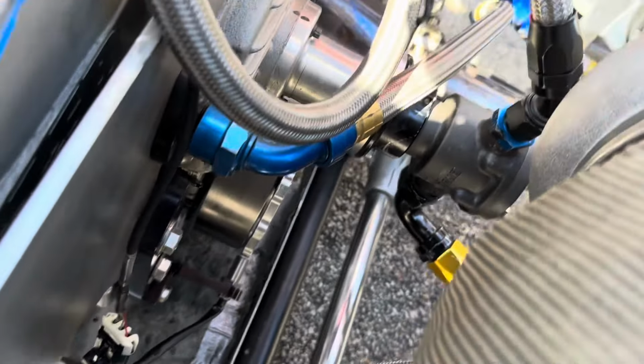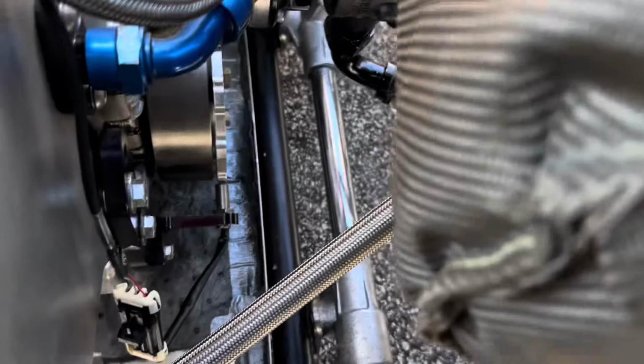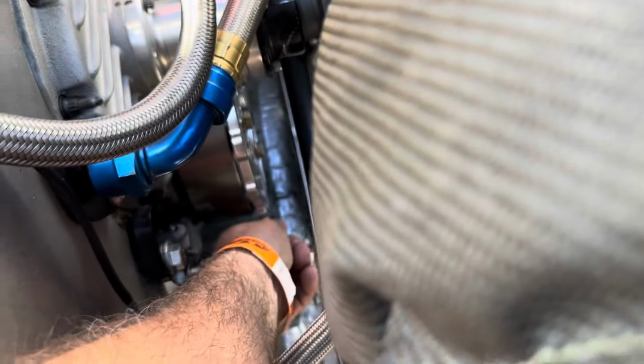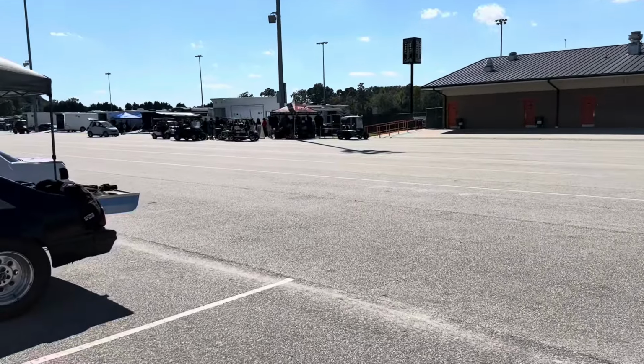We do need to check that gap. It's supposed to be 50 to 80 thousandths. So it looks a little wider than that to me. So maybe we got just a gap issue. So let's go to the driver's meeting real fast. They're doing that now. See how many we got.